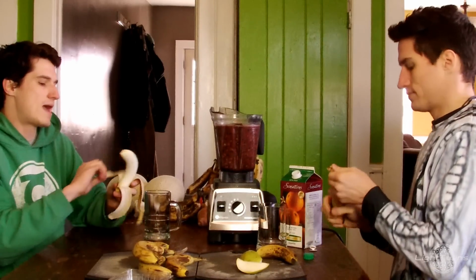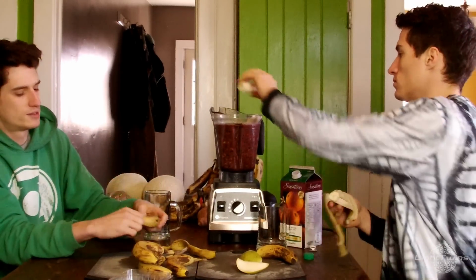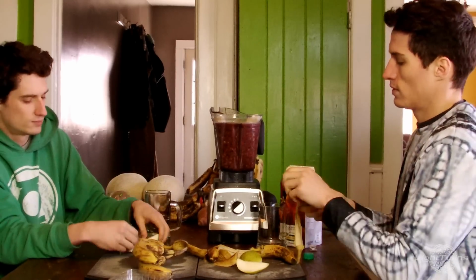Boom! Room for a couple bananas! Would it be complete without a couple bananas? It really wouldn't. The essential sugars, you know?